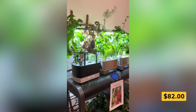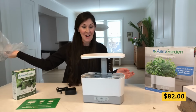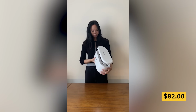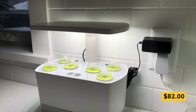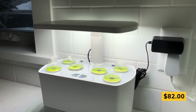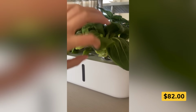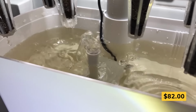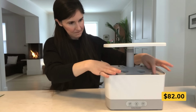Fresh herbs at your fingertips all year long. This indoor hydroponic garden grows plants without soil, so there's no mess, just clean, vibrant growth. The built-in LED grow light acts like sunlight, helping your herbs sprout and thrive up to 5 times faster. A simple control panel reminds you when to add water or plant food, making it practically effortless. Grow basil, mint, parsley, and more right on your countertop.